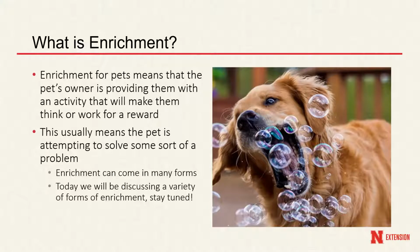So the mental stimulation, those treat puzzles where they have to find out where the treat is with their nose, or their physical enrichment, playing fetch, maybe learning new tricks. So that's physical and mental. And so today we'll be discussing a few. But first, why is it important?